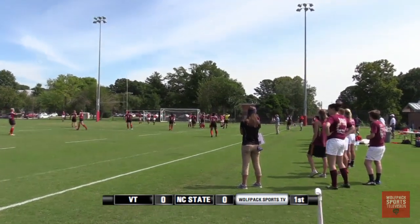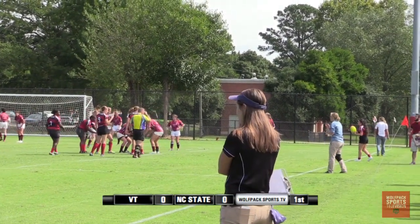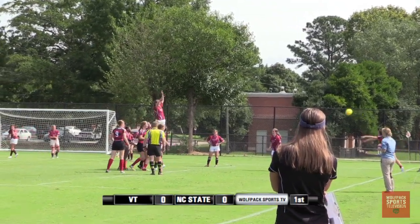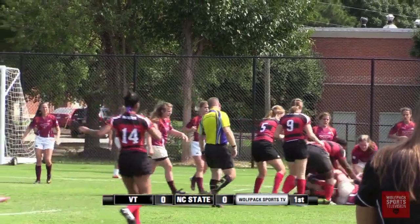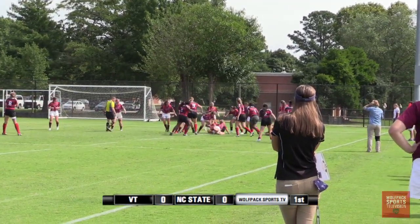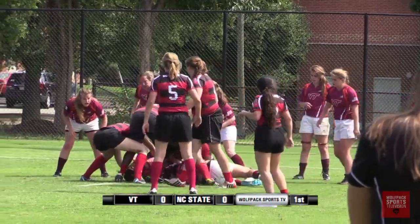Here we go, Wolfpack with the line out. Very close to try-zone territory, looking to get on the board first in this very closely contested rugby match. They get it to the forward. Pushing ahead. Wolfpack coming out with it once again. They just need a couple more meters.